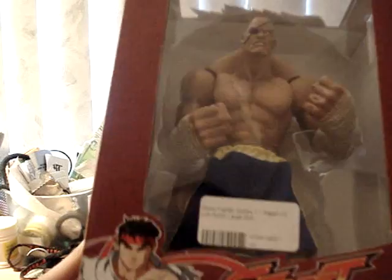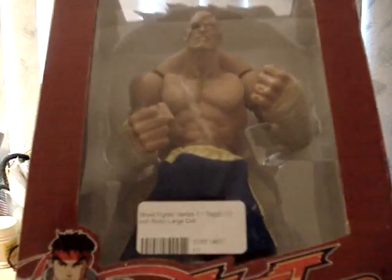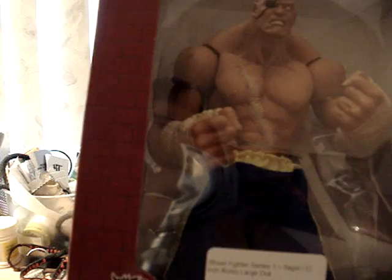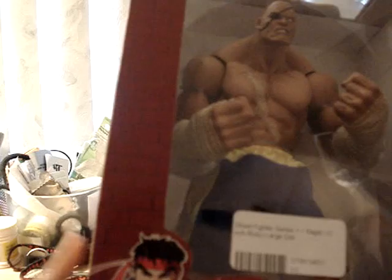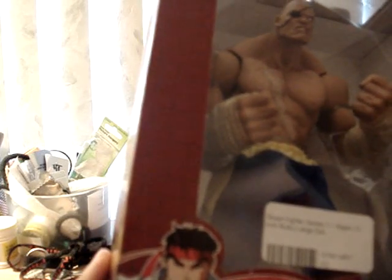Anyways, this figure has really great detail. It's about 9 to 10 inches in height, and it's not that rare nowadays. It is a limited edition, as you can see right there, limited to 7,500, and I have number 5,574. However, I've seen this a lot of times on eBay or online, and it's fairly cheap. It's not that expensive, but it's a really great figure nonetheless.